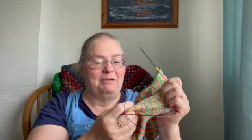Anyway, there was a lot of chatting and stuff, and I lost my place on my heels, but they'll do. I'm not worried about it at all. They still look like a heel. So messing up on them a couple times wasn't so bad.